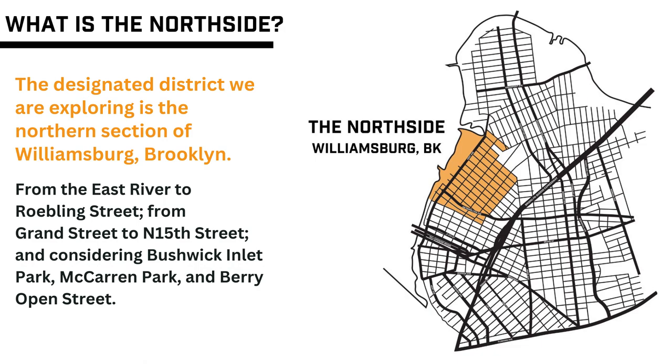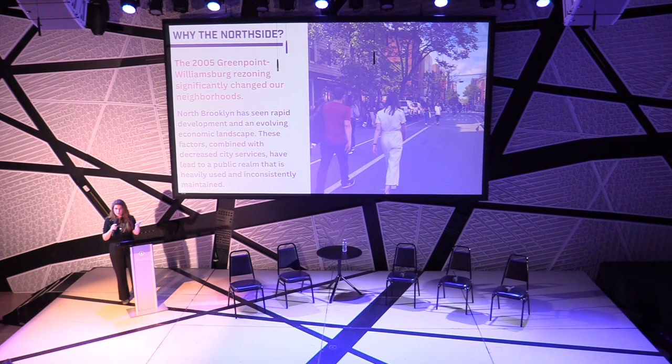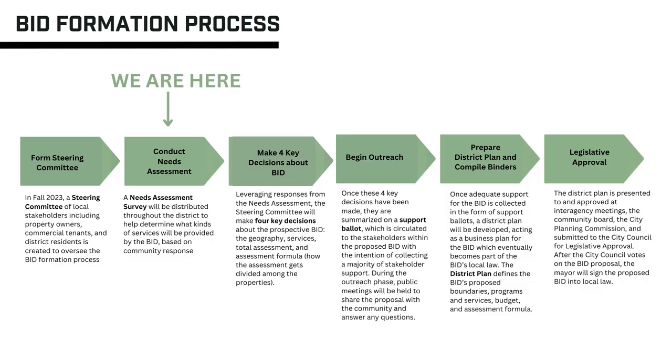Specifically, we're talking about just north of Bushwick Inlet Park, North 15th Street. When I talk about this as an area, I'm not talking about what the BID boundaries are. I'm talking about what we're exploring right now as a possibility, trying to capture what the needs are in this particular area. In order to get a better understanding of your needs, we're surveying the people, the property owners, and the businesses on the ground to better understand the priorities of the people here. This is part of the process where we're doing a needs assessment, so that's how we're understanding your priorities. That's where we are in the process here.